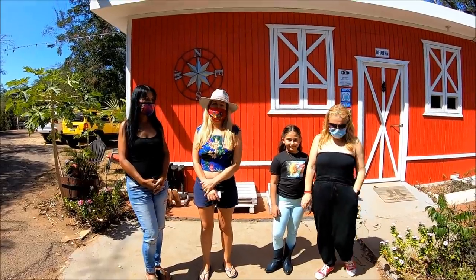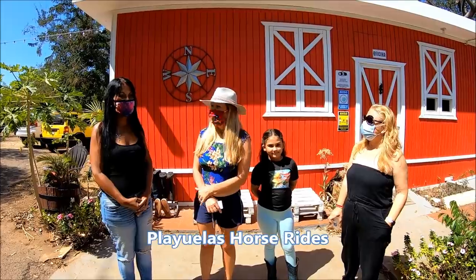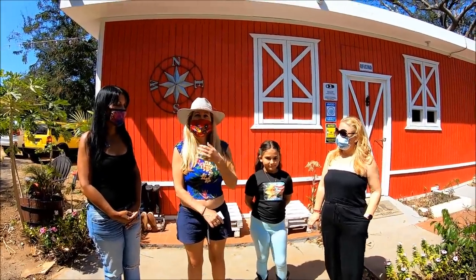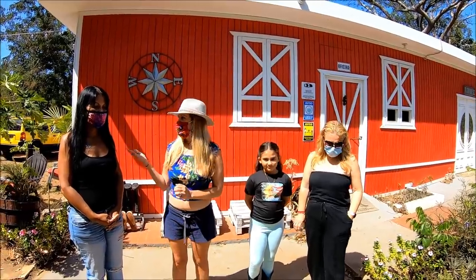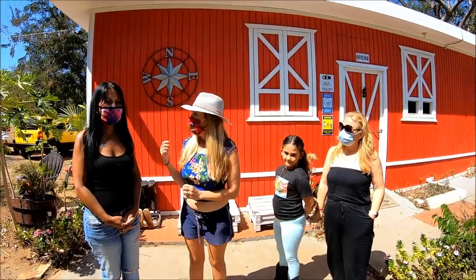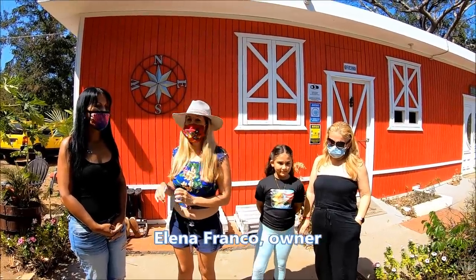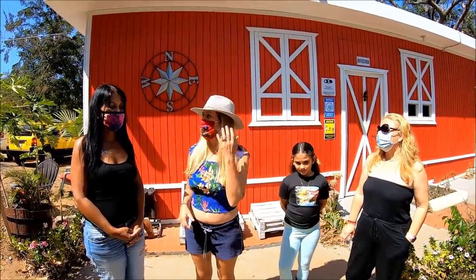Today we are here at Las Playuelas Horse Rides in Aguadilla, really close to Peña Blanca and some of the other areas over here. And this is Elena. What's your last name? My name is Elena Franco. And she and her husband Alejandro both run this beautiful establishment to get horse rides and hiking tours.